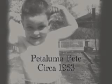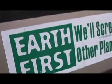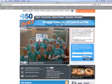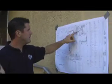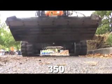Kids, back when Petaluma Pete was a kid, most adults didn't think about the environment, which is part of the problem now. So ask your adults to visit 350.org to learn how you can help bring that number back down to 350 and help make your kids' future a healthier place to live.